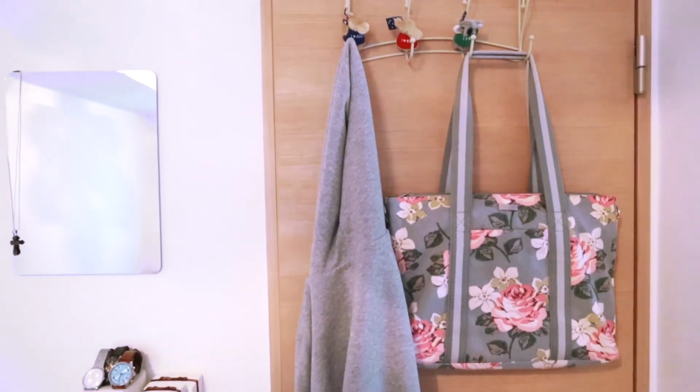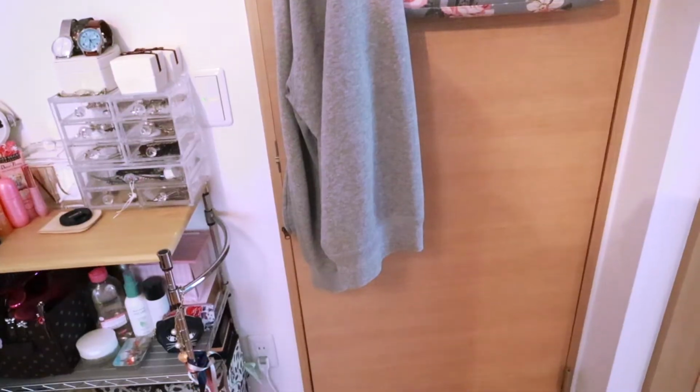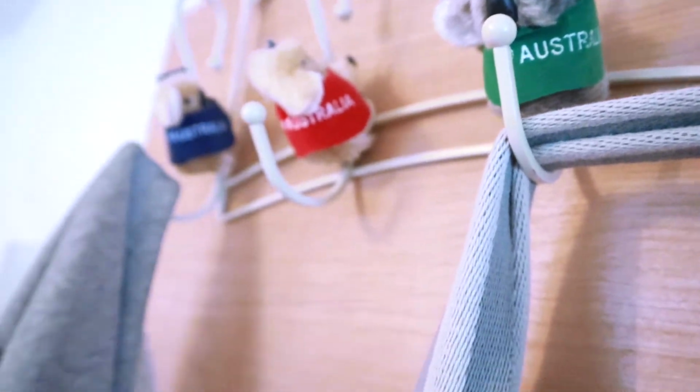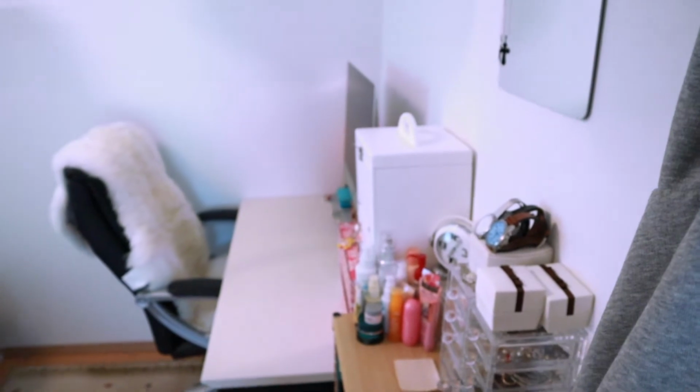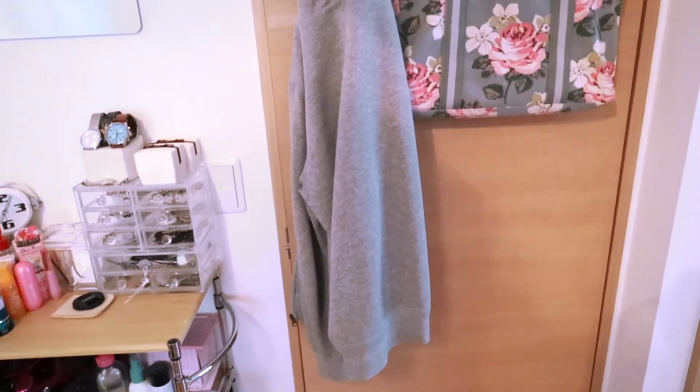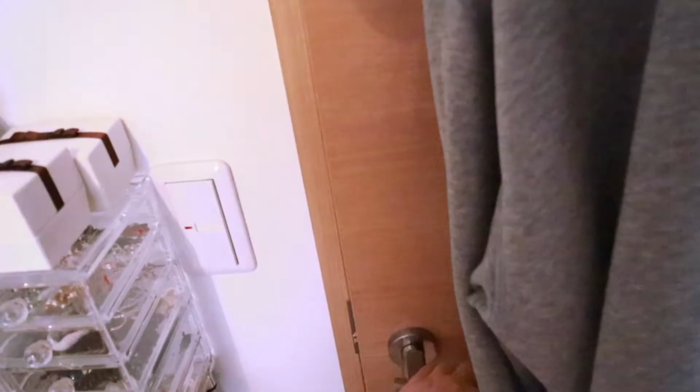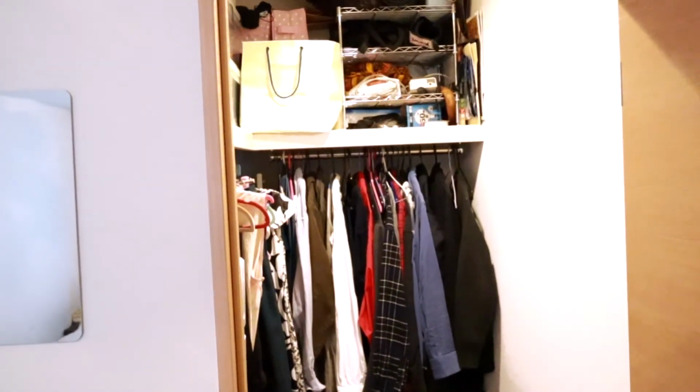And this mysterious door is... what do you think? What do you think it could be? Well, maybe some of you already guessed, and you're right. This is our walk-in closet. Yeah, quite messy. Sorry about that.